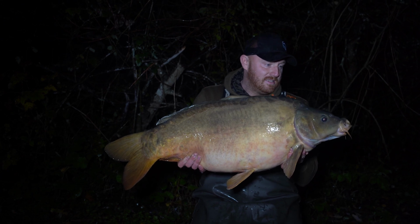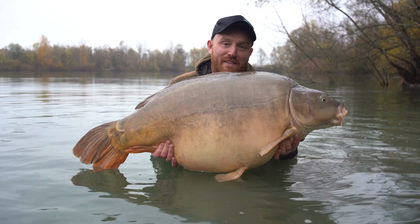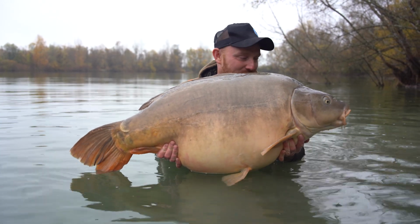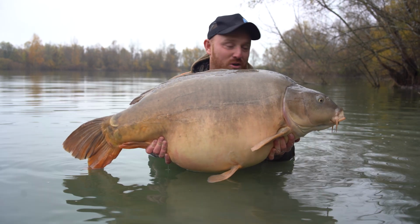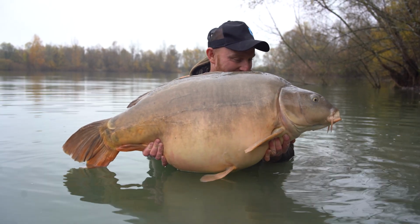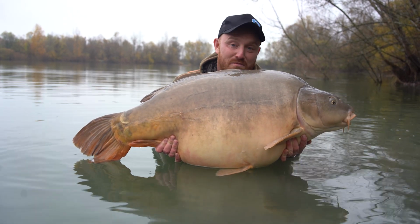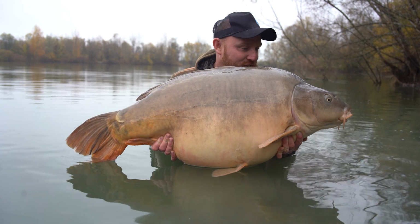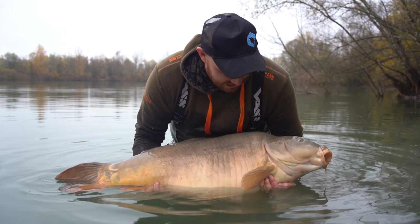Happy days. Well, this is the reason we've come to Blue Water. Check that one out. 64 pound new PB. Absolutely blown away with this one. A fish called Goliath. Woo! Taken just off the spot. As we said, we just try something different. Maybe a bigger fish is hanging off the bait. And by the looks of this thing, we were right.